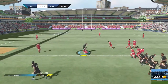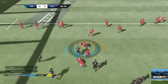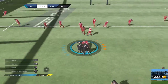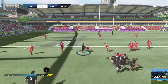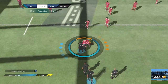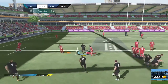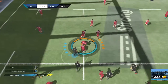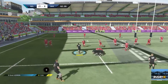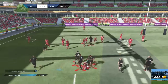The ball is out for the scrum half. He gets through. He took good advantage of the gap. They're scrapping for the ball. Heron, taken to the ground. He missed him. Brilliant tackle. There's not a great deal of support there. It's played by Heron. That's him tackled.